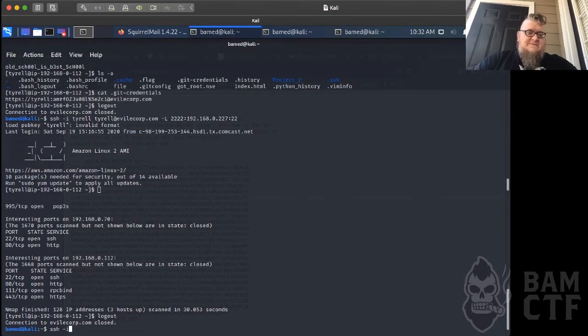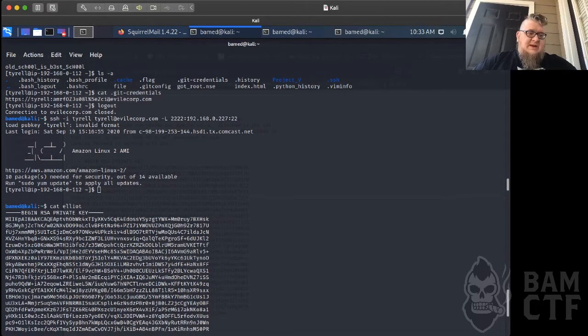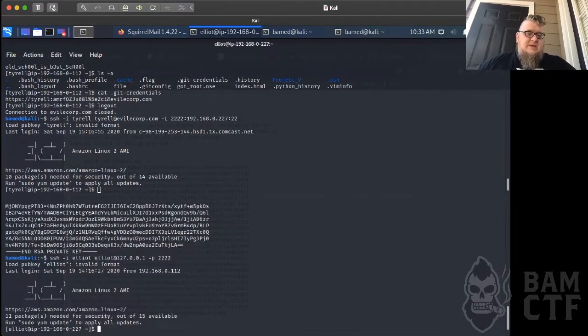And I have copied and saved this other SSH key that I got from the email. So we will log in with that SSH key, and we're going to log in as Elliot. But since I'm going through my tunnel, I'm going to connect to 127.0.0.1, and then I'm going to give it the port 2222. And it works. We've got another flag.